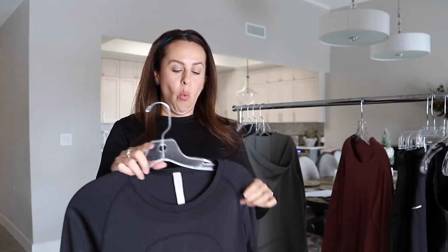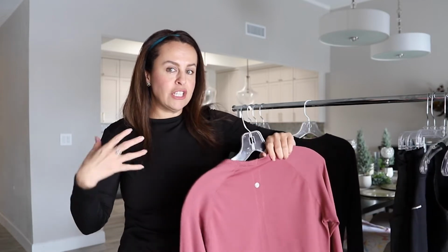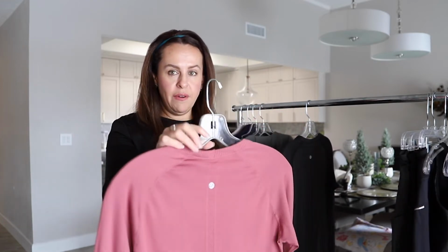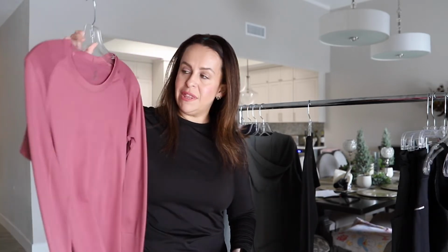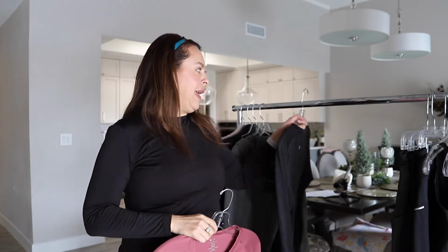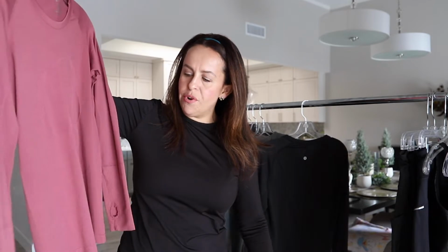Okay, so what I will say is the entry price point for this particular top is $78. So obviously it's not cheap, but if you're looking to expand and maybe add a different variety of brands and colors to your wardrobe, the CRZ Yoga top isn't that bad. These are starting at $28, so you could buy literally 2 for the price of 1, and therefore just add different colors. I kind of like that pink color, and so I ordered it.